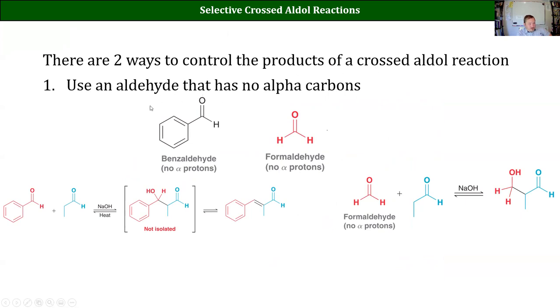So the two ways we can control this is, one, if we use an aldehyde that has no alpha carbons. If one of our reactants has no alpha carbons, we don't have to worry about it being turned into the enolate, right? And so the two most common are benzaldehyde and formaldehyde.